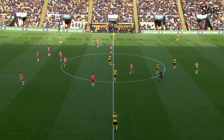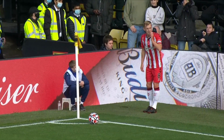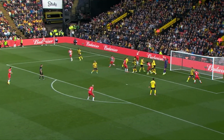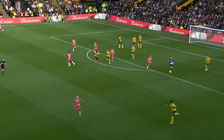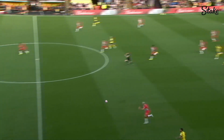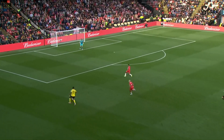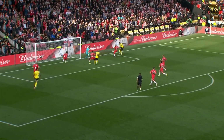Dug out delightfully by Che Adams, in no real rush to get things going here. Ward-Prowse delivery comes in, very easy for Ben Foster. Most of the runners had gone across to the front post. Foster smacks it into the space here, and Joshua King is away, and he's got good support steaming up alongside him. Ismaïla Sarr takes a touch.